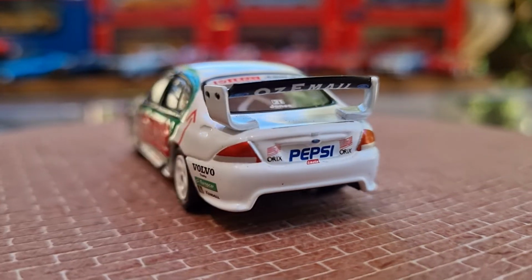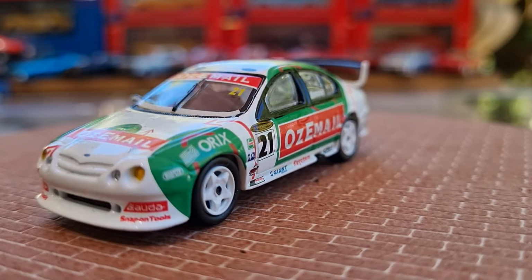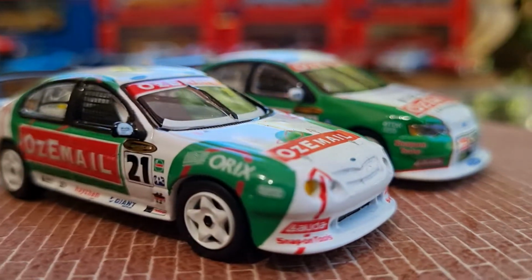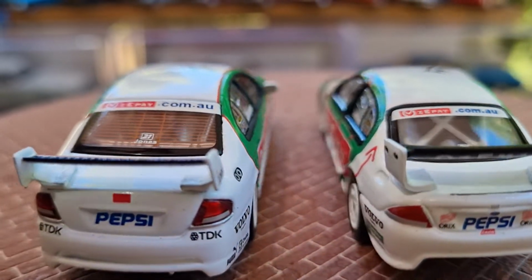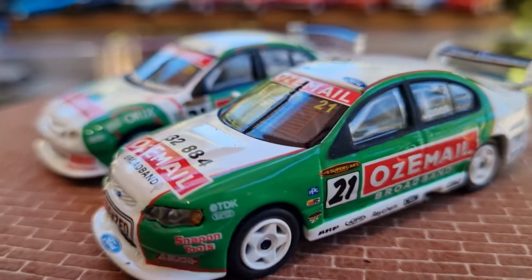Then his next car was a BA Falcon XR8 from Brad Jones, slightly different tampos and front end, so I'll put them side by side. But this one has a front windshield defroster as well as a rear windshield defroster, which I guess is a safety thing. Driving a touring car in the wet keeps the windshield clear of fog.